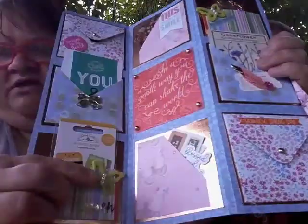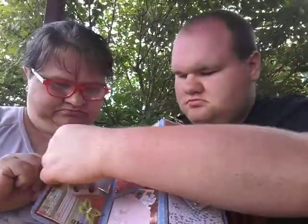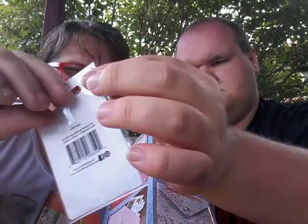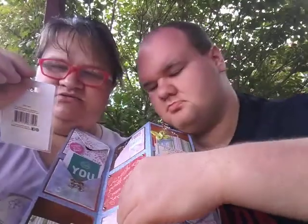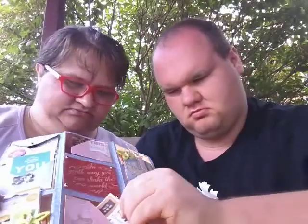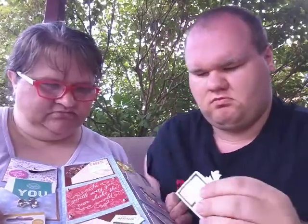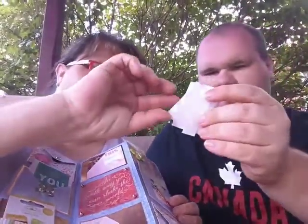It is beautiful. Here's another green. Oh, I'm not even showing you. There's another green butterfly. Can you pull this one out? Oh, look at it. It's a taxi. That is so cool. And it's got the little subway pass, city pass. There, can you take those out? Use both hands. There we go. Can you show those? You do one at a time. We'll do one at a time and then we'll put them back in here.